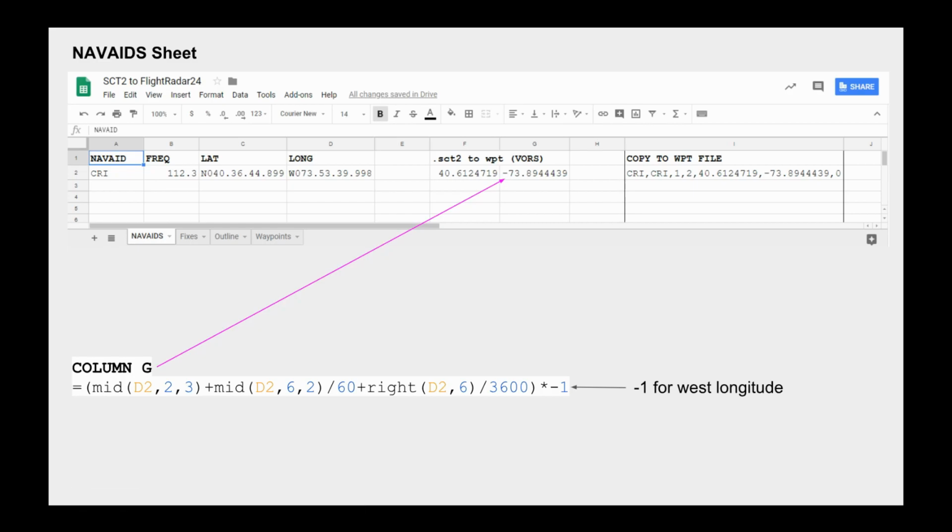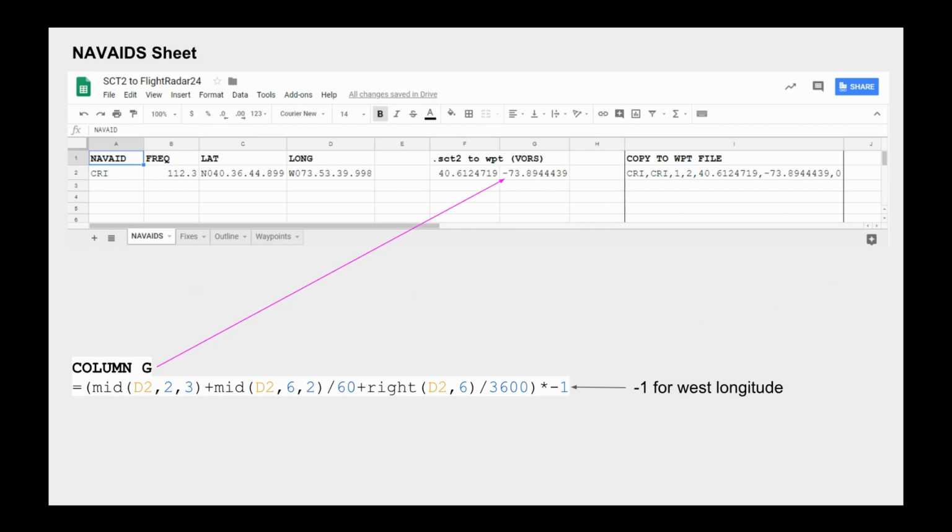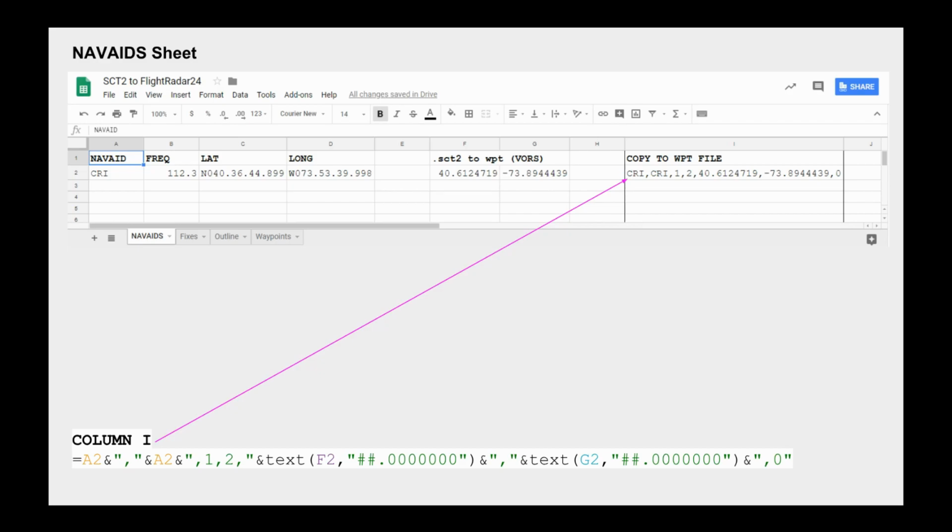Now, one thing it does do, though, is that it removes the N and the W. So if it's a north latitude, it's going to be a positive value. If it's a west longitude, it's going to be a negative value. So if you want to have a south latitude, you're going to have to multiply the formula in column F by -1. If you want an east longitude, you're going to need to remove the negative 1 multiplier in column G. So column F and column G just convert the latitude and longitude into the appropriate decimal latitude and longitude locations. And then finally, column I takes all of that information from the previous columns and produces the correct textual information that has to go in the .wpt file.